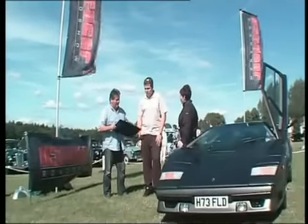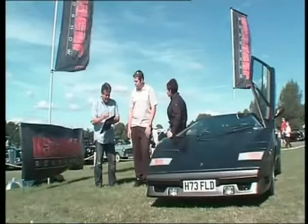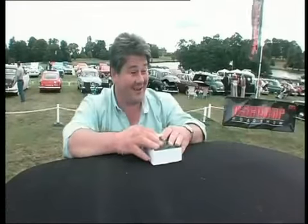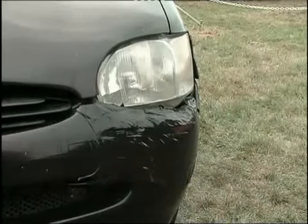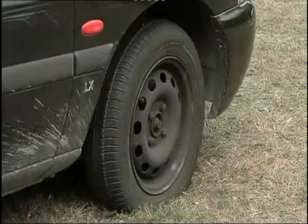Andrew has got £1,000 to spend on his first car. Between 3,000 and 5,000. I'm so excited. It's got to look nice, it's got to drive well. I'd like something a little bit more economical. You're desperate to get rid of it, I would imagine. I mean, look at the state of it. You've even got a puncture.